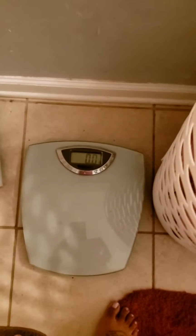So let me see. Now I am going to insert some pictures so that y'all can see my progress as far as me losing weight. What I'm going to do now, because I didn't want to make this video too long, like I said, I am going to put the pictures so you can see, but I'm actually going to give you a live of me getting on the scale. All right. So y'all just ignore my toes. But I am about to get on the scale for y'all so y'all can see.